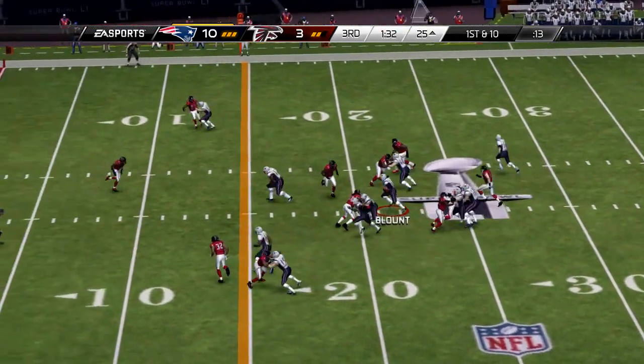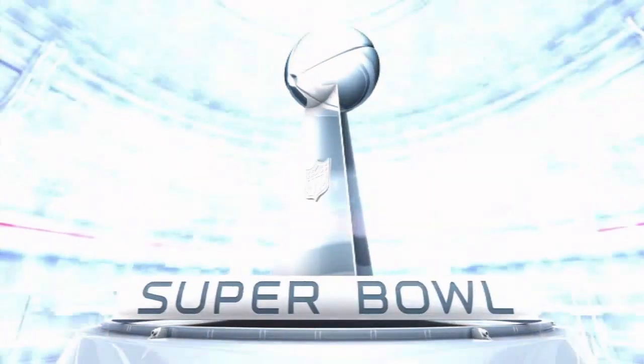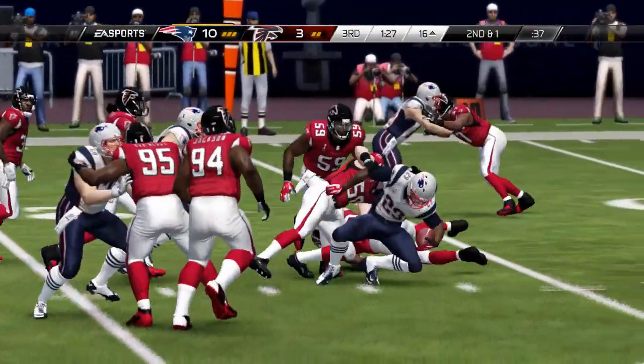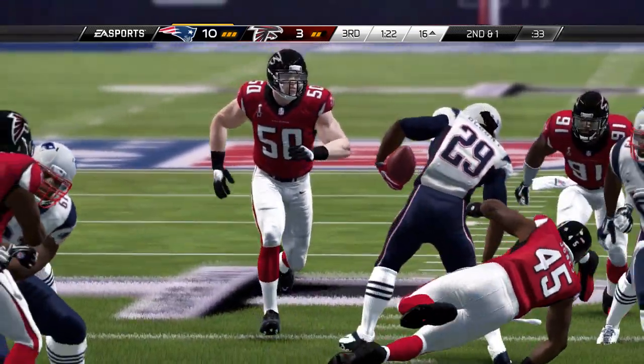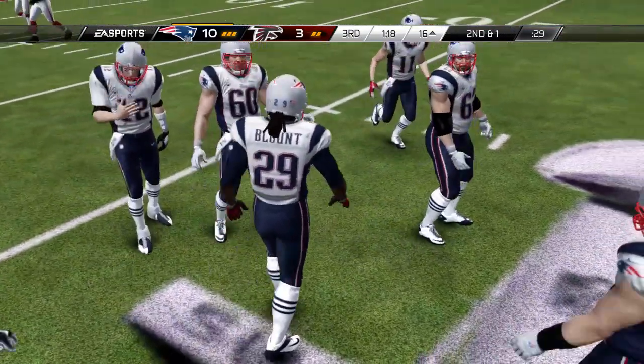On the ground, it's Blount running it up the gut. And he's wrestled down right around the 16. These are not the runs that you worry about early in the game. These are runs that you're establishing now for later in the game, trying to wear a defense down and create holes that you'll exploit later.